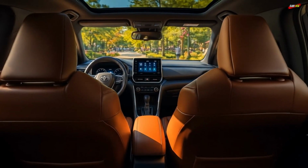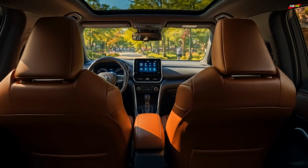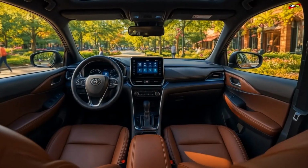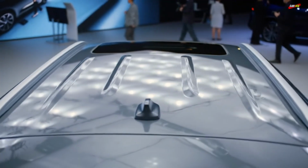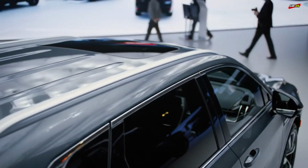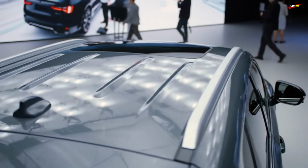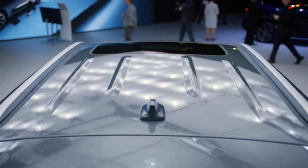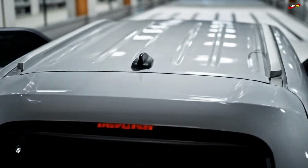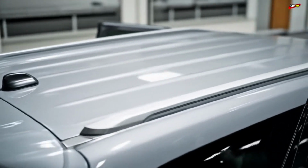When it comes to performance, Toyota knows people expect the Fortuner to handle both city life and the tough outdoors. Under the hood, the 2026 model keeps a strong engine lineup. Depending on the market, you'll either get the reliable 2.8-liter turbo diesel or a 2.7-liter gasoline option. The diesel in particular has been updated to deliver more torque, making it easier to climb hills and tow heavier loads. And paired with a smooth automatic gearbox and Toyota's proven four-wheel drive system, the Fortuner remains one of the most capable SUVs in its class.